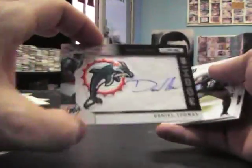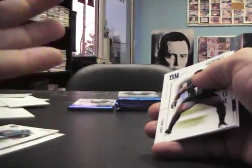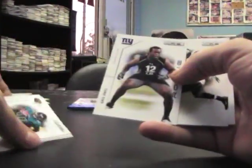Cortez Allen. Oh, here's one. Daniel Thomas, Dolphins patch autograph. And that's number 299. And Greg Jones, a rookie. Robert Quinn, rookie.